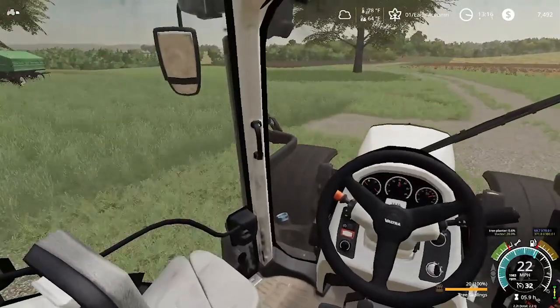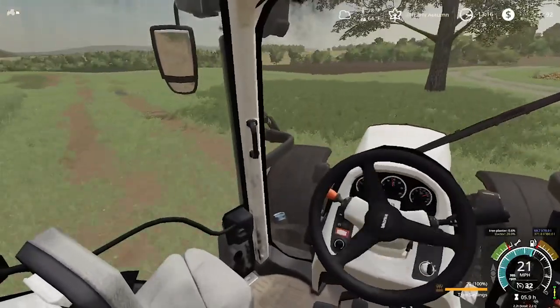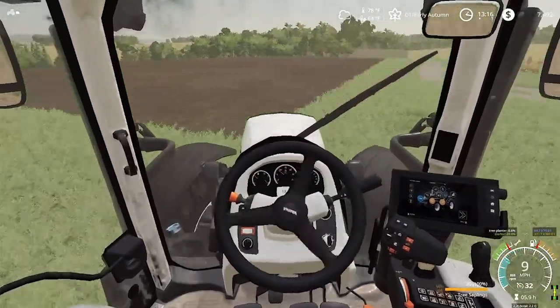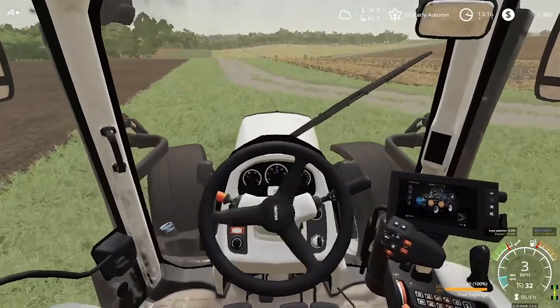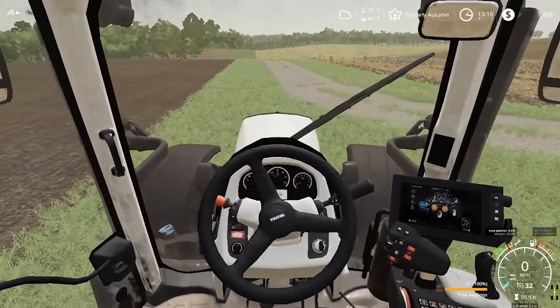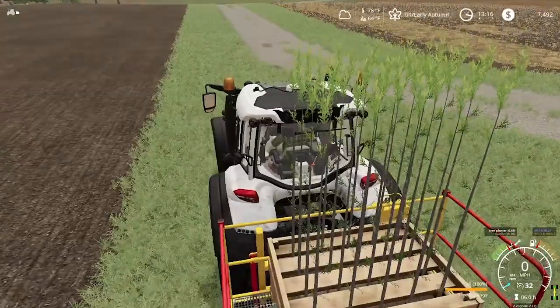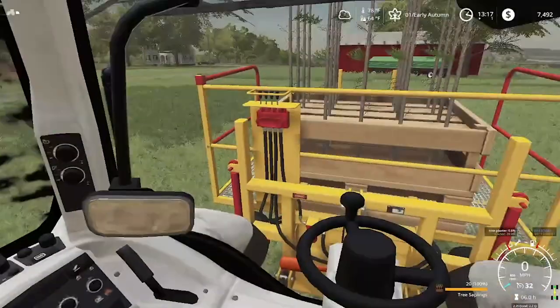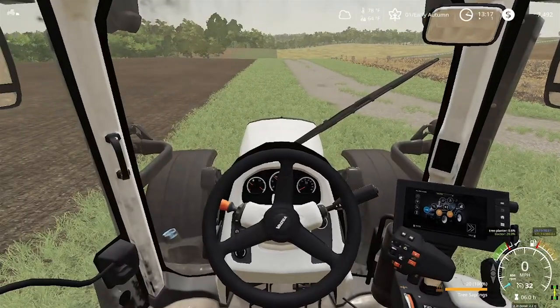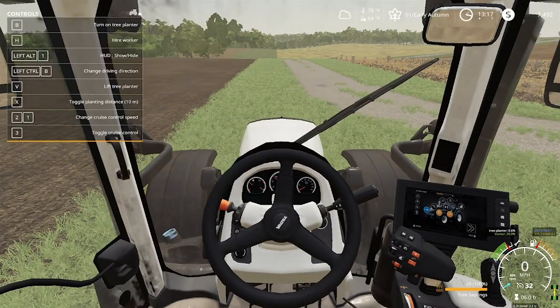So we figured we could get about 15 per. I want to plant these kind of close to the road. Give us a little gap on the edge of the field. Something like this, I think. I think that'll do. Okay. Alright. And let's make sure we're set to 10 meters still. We are. Okay.